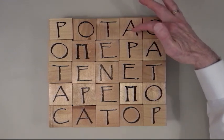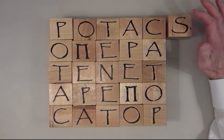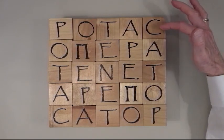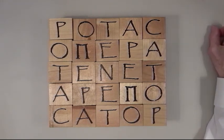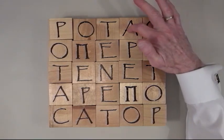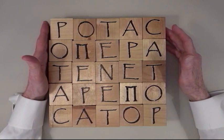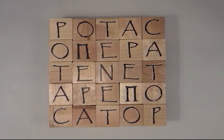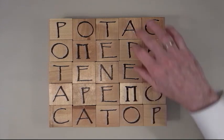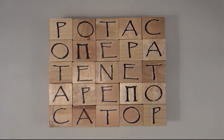So ROTAS, and we just pretend, of course, that's an S, but it's also a C. But let's keep it as an S. So ROTAS, ROTAS, and let's go from here. SATOR, SATOR. So we have the two squares that we've already looked at, the ROTAS square and the SATOR square contained here, plus we have the S functioning also as a C, and the P that was here functioning as a pi and as an M.